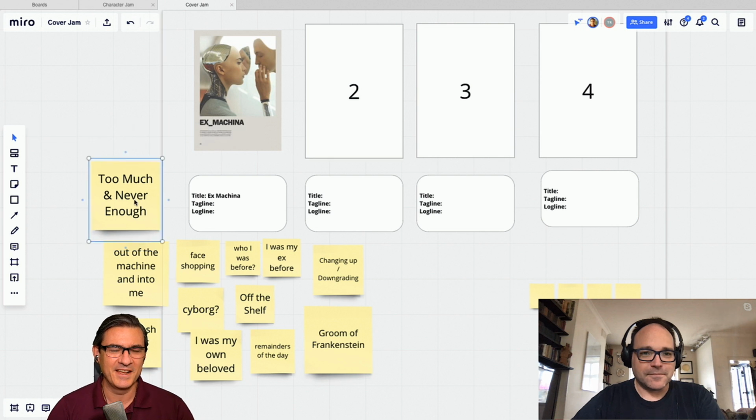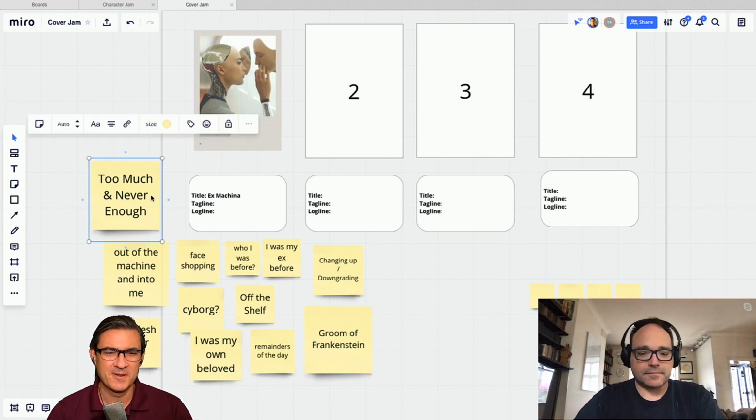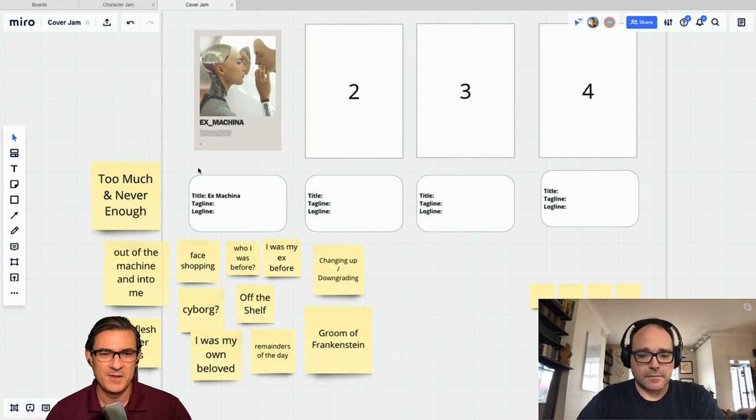Okay, so it is like an upgrade. Actually, I was thinking of a tagline from that Mary Trump book, which is "too much and never enough." It's this idea that you keep improving, like you were saying about the bicycle, but you never arrive at perfection. Yeah, it's a thought experiment. It's the ship of Theseus. The ship of Theseus. Oh my God!